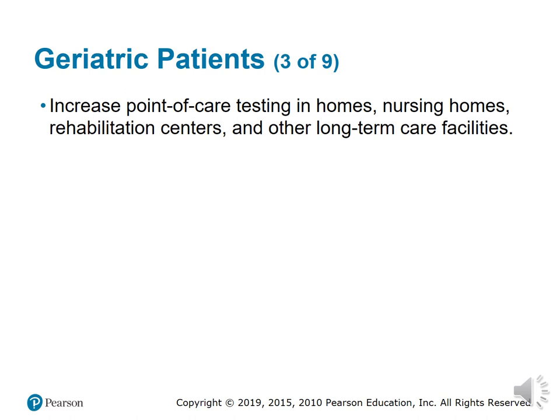Increased point-of-care testing in homes, nursing homes, rehabilitation centers, and other long-term facilities is highly in demand. There is more and more POCT testing equipment out there now. There's one that can check a patient's hemoglobin and hematocrit. They can check their cholesterol level. It's not just your blood sugar anymore.